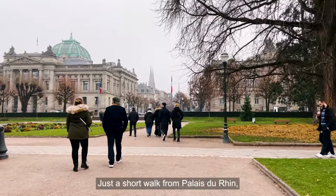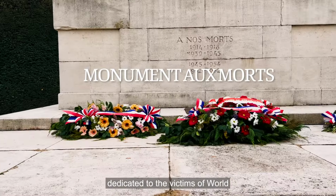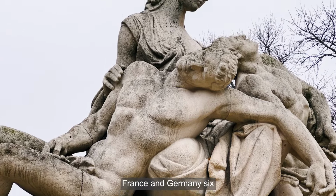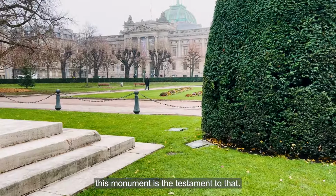Just a short walk from Palais du Rhin is the Monument aux Morts, a war memorial dedicated to the victims of World War I. Because Strasbourg has changed hands between France and Germany 6 times over the years, this monument is a testament to that.